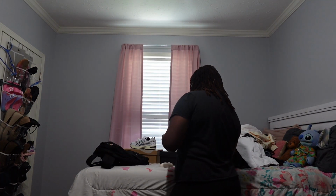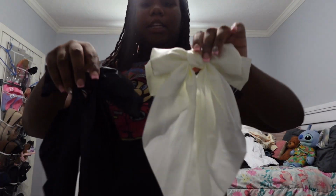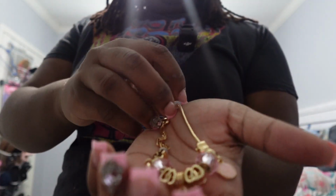Next we're gonna get into accessories. Okay, so for accessories, I got these two bows. I don't know if I'm gonna be using them. I don't know. I'm gonna try. But with the hairstyle I'm getting, probably not. Then I got this charm bracelet. I'm in love with gold right now, so that's why I got this charm bracelet.